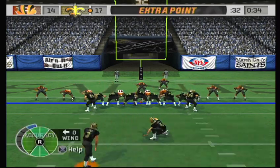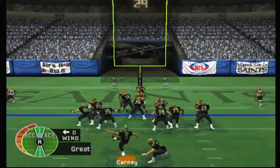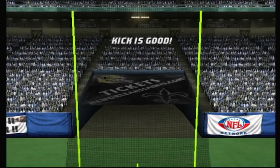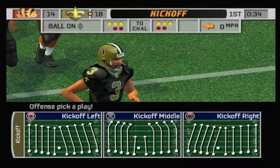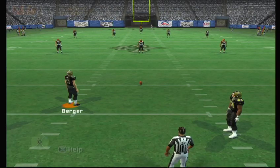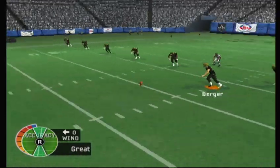Carney comes in to attempt the point after. The point after is good. That was a nice job of keeping those chains moving and avoiding costly penalties. Now they've got to see if they can keep this momentum as they have established going for the remainder of this game. Back deep to return.